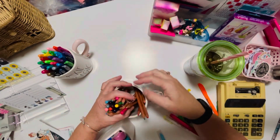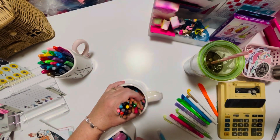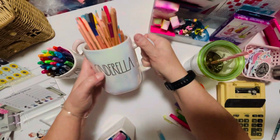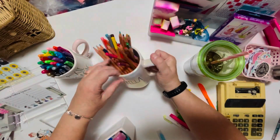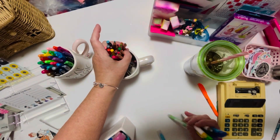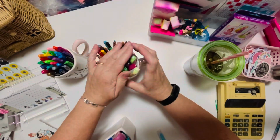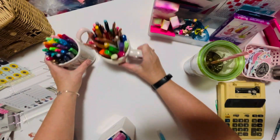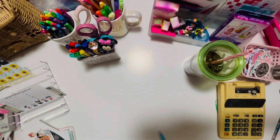And then I have this one. Oh, that's a pen too. I have this one that is Cinderella, and it doesn't have anything on the back, but it's that shiny. So in the Cinderella is colored pencils, and I'm going to also put these highlighters in there that I like to use sometimes, and those are going to go back there like they were.